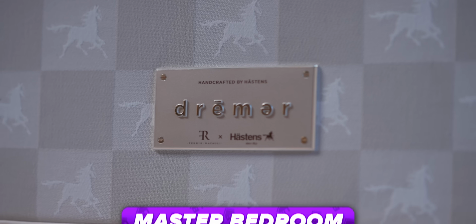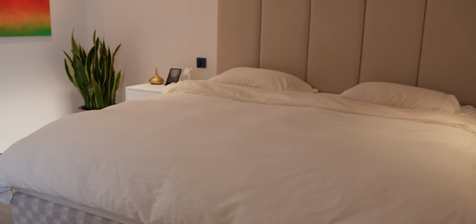I'm gonna give you my honest thoughts, having now used this frankly ludicrous Hastings bed for a bit of time. And then I'm gonna show you what might well be the biggest purchase mistake I've ever made in my life. It made me want to put my head through a wall.